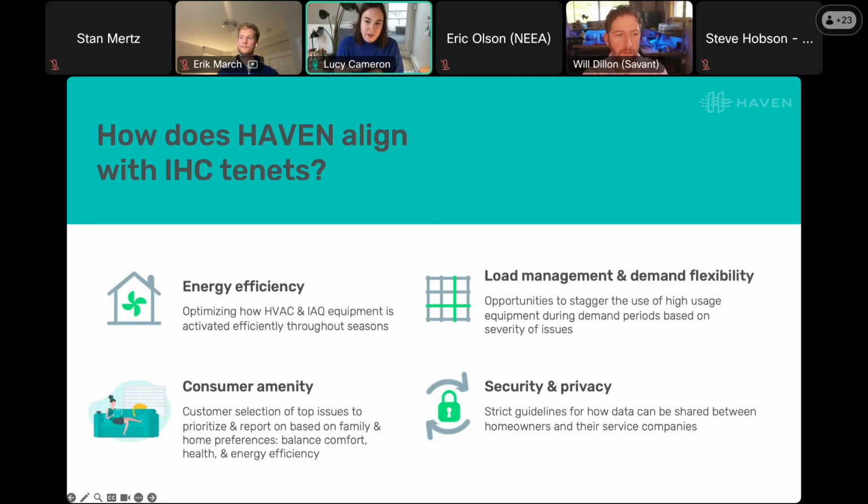In terms of load management and demand flexibility, because we're creating the centralized control system, there are definitely opportunities that we can see in the future to help stagger the usage of equipment that consumes a lot of energy through these high demand periods. And currently, the homeowner controls, and even the pro has a little bit of that remotely as well. They have the ability to turn the systems on and off if they see fit.